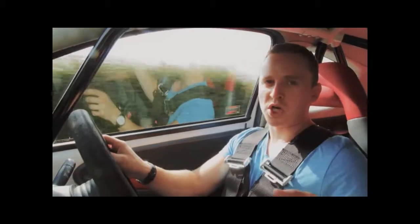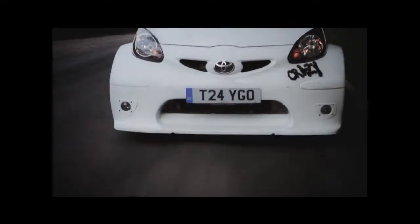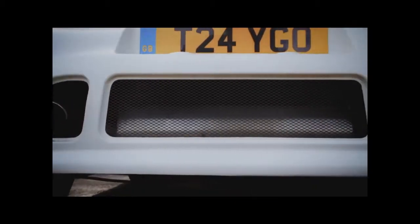This is not a production car, which means you can't go to your Toyota dealership or look on eBay and buy one of these things. This Igo Crazy is a one-off car. It cost the guys from Toyota £100,000 to make and they're not selling it, so don't even ask.